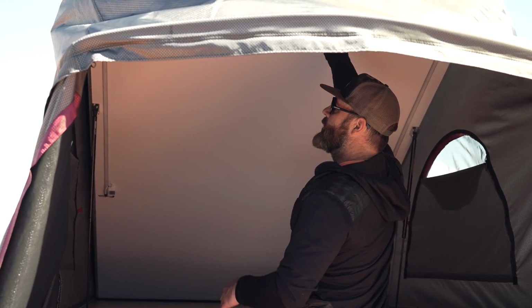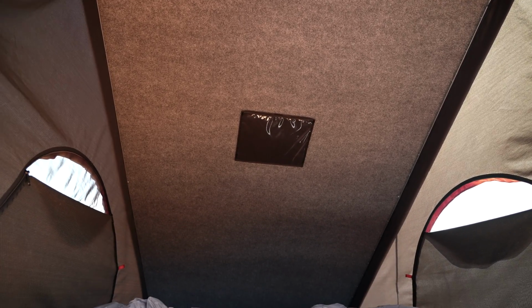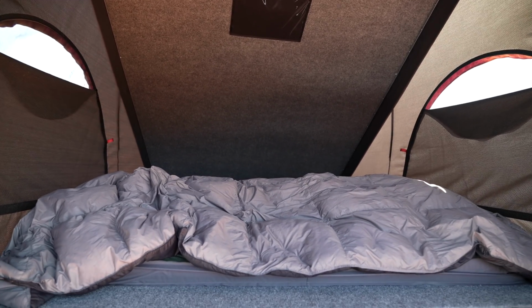So for the bed area, we run the nice inflatable yet foam-filled pads that you can get down to about 1.5 inches and still keep some down blanket, wool blanket, all right up there, even a pillow.